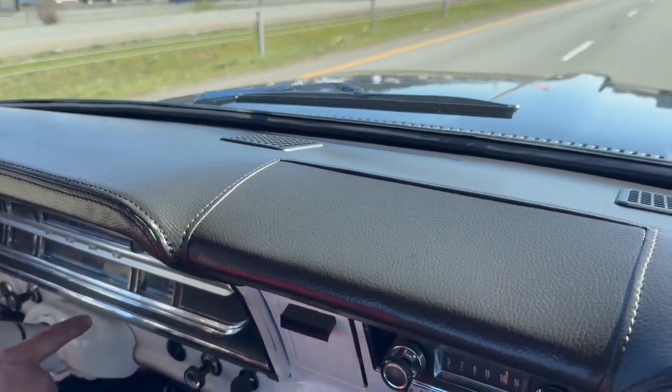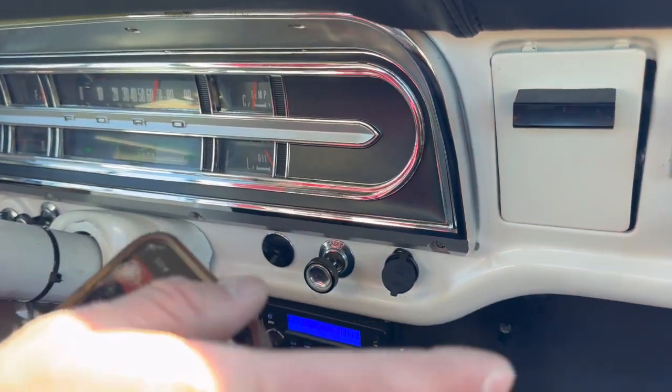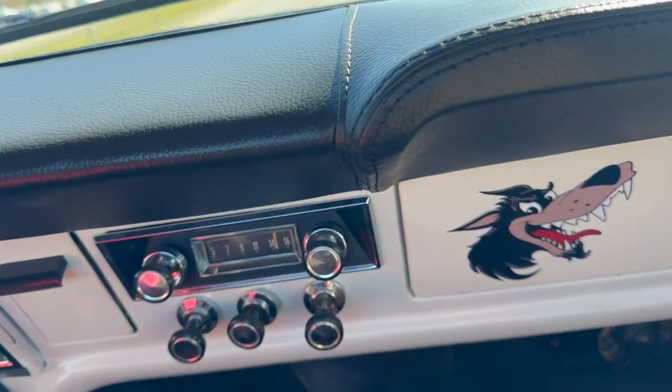I think it's neat how this dash is all done. Most of the time they're all beat up, and this is beautiful. Oh, I know it. It's really, really nice.